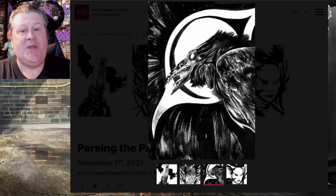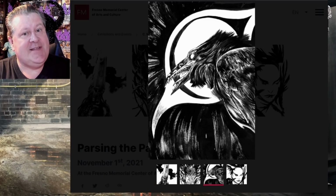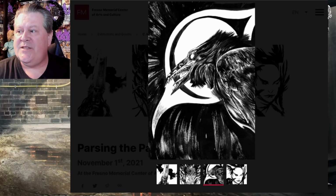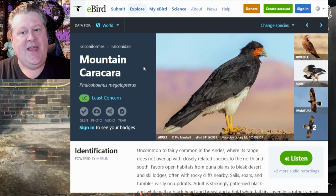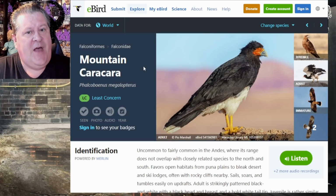Okay, first I should note that many people told me that crows do not exist in Chile. They don't even exist in South America, which I found fascinating. The closest thing that I could find was a bird from the Chilean region called the mountain caracara. And this is more of a falcon than a corvid. A corvid would be a crow, a raven, a magpie, a blue jay even. Those are corvids, but this bird's more of a falcon.